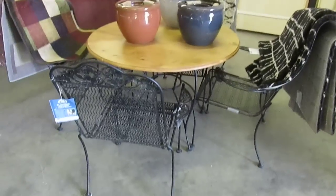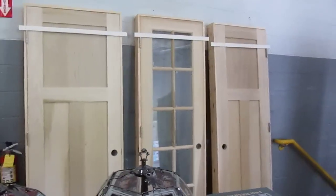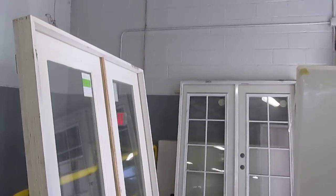The outdoor table, more pots on there, rugs hanging over the seats. Selection of touch lamps. And then behind are more of the interior doors that don't have the stain on them. We usually have right, left. Sizes vary, so make sure you know what size you need, and if it's a right or a left that you need.